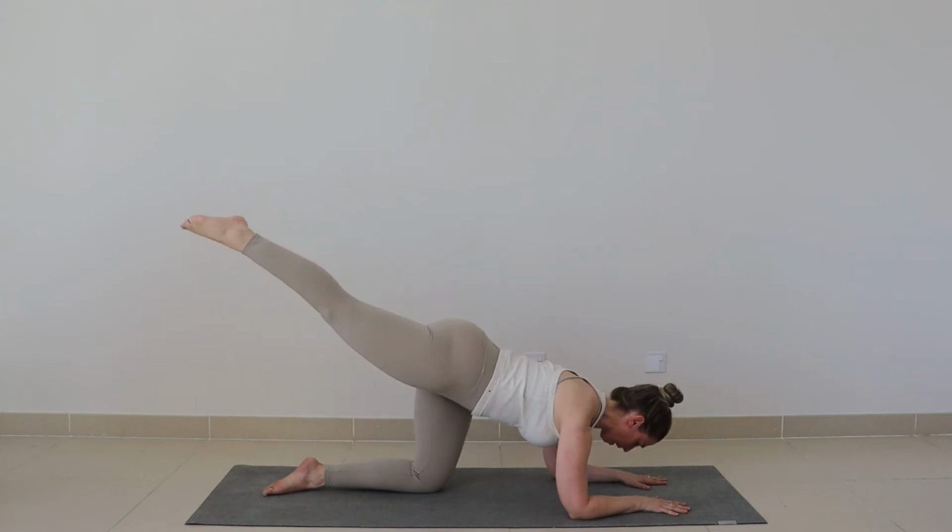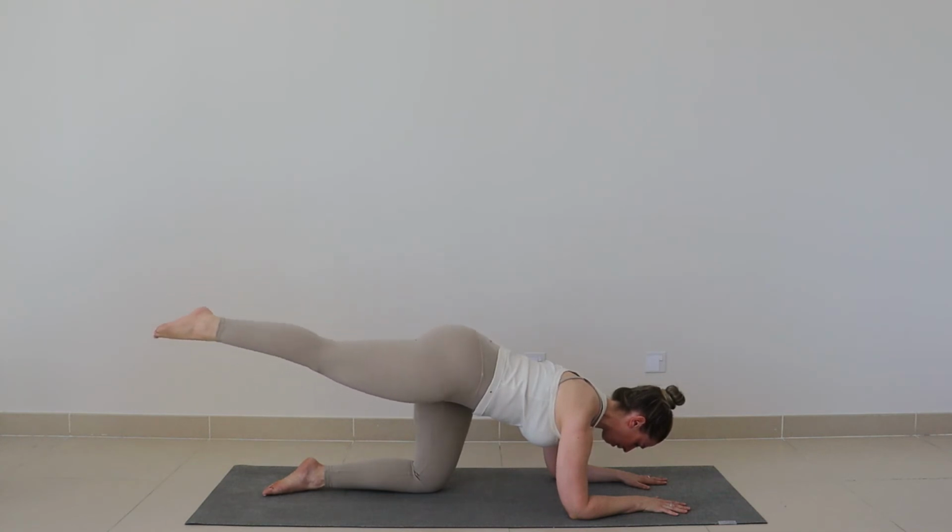Kick it up. Same again, lift and lower. 4 more. Exhale up. That's it. 3. Keep that spine super steady. And 2. Last one. Now lift it, hold it.